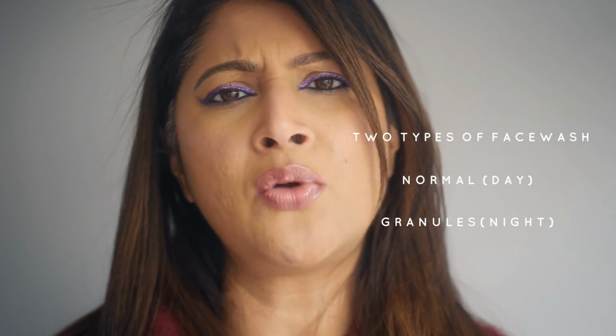But in the morning, you don't need something as strong as that. You need a mild cleanser just to take away the previous night's facial oils and the dead skin and whatever dirt and grit and grime that you have carried from your pillow to your face. After that, what I apply is a hyaluronic serum.